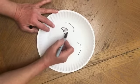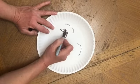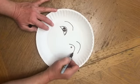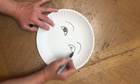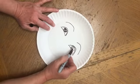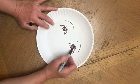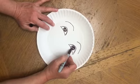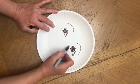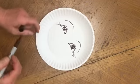This mask shows happiness. So when you're happy, when you're truly happy, your cheeks push up against your eyes. So your eyes are a little more curved. And also, you might have some little wrinkles along the edges of your eyes where the cheeks are pushing up. There we go.